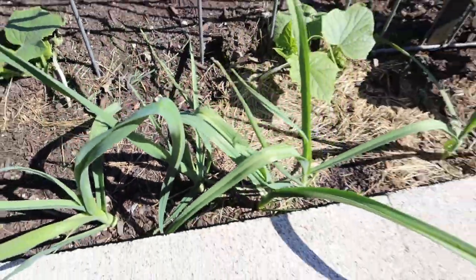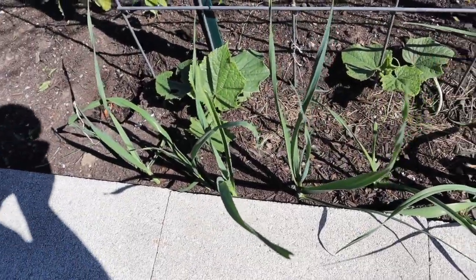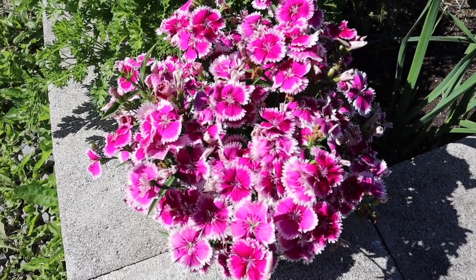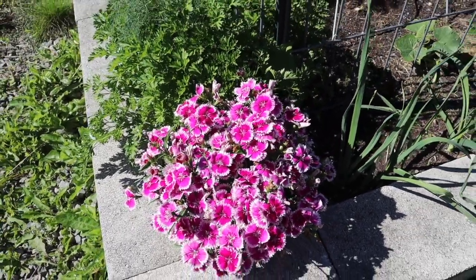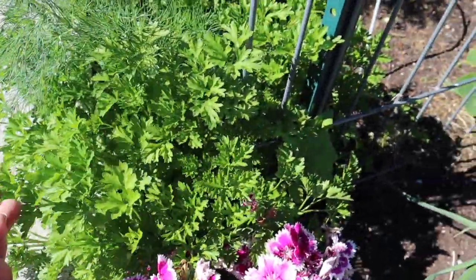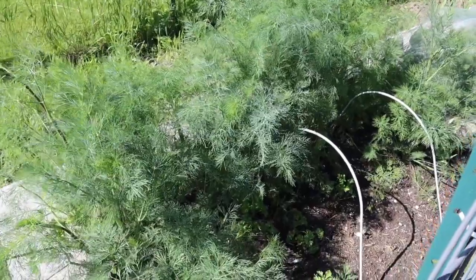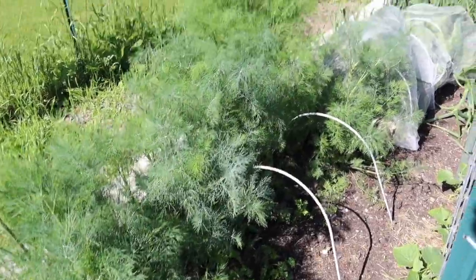And right along the edge here, you might remember in the spring I planted some extra leeks that I ran out of room for. So they're doing fine. Aren't these pretty? These were perennial. They came back again. I think they're a variety of dianthus or pinks. I just love color in the garden. And beside it I have the parsley that's self-seeded. So I can cut and dry that this year. And then the forest of dill. The forest of dill that I did not plant, it also seeded itself. So I've got lots of dill.